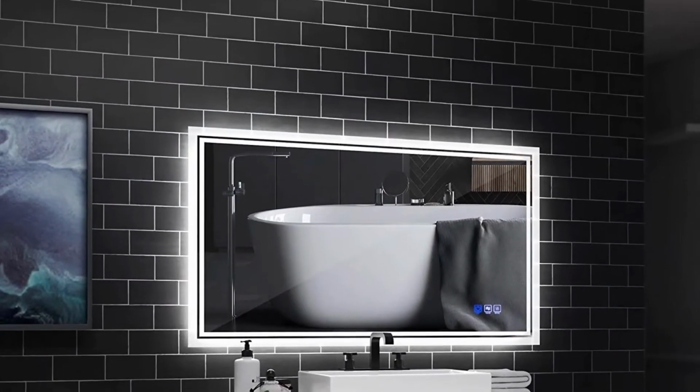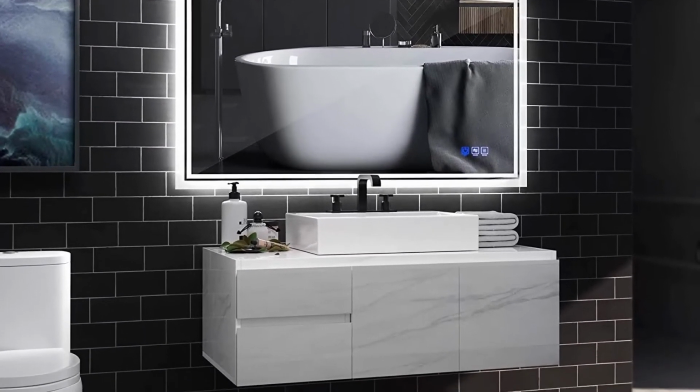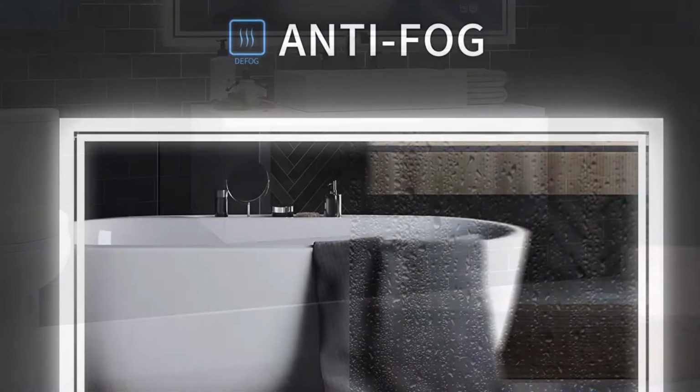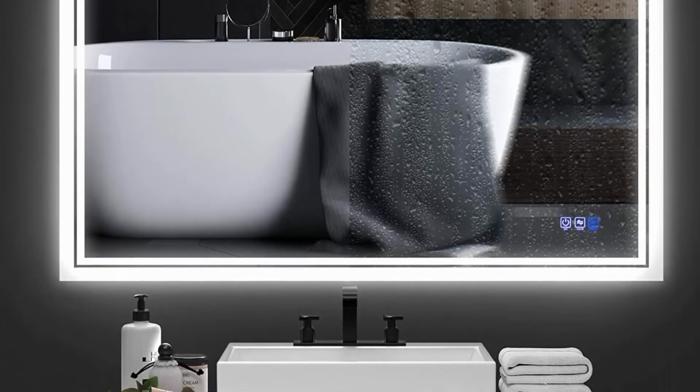Anti-fog LED lighted mirror. The anti-fog function ensures clear reflection images in the bathroom water vapor environment. Just press the switch to automatically enter the anti-fog state. IP44 rated waterproof ensures safe lighting in wet bathroom environments.